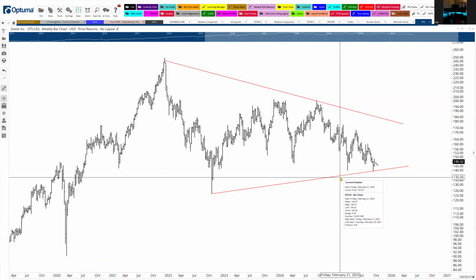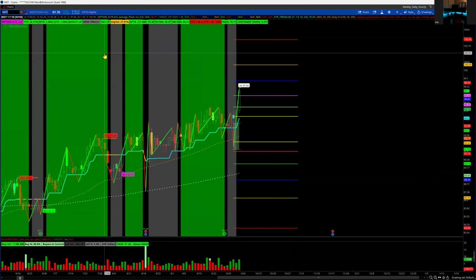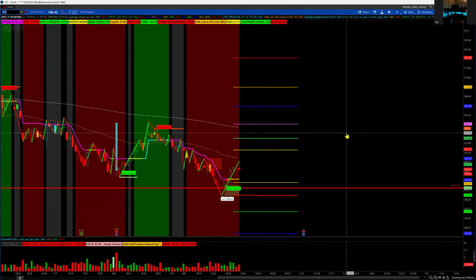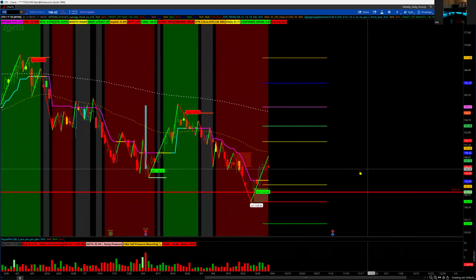So let's see if we could squeeze a small trade. I don't mind swinging it. But 3, 4 points worth of risk, these kinds of trades I'll take all day long.